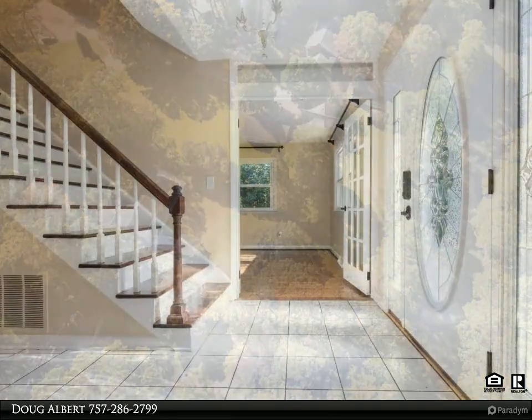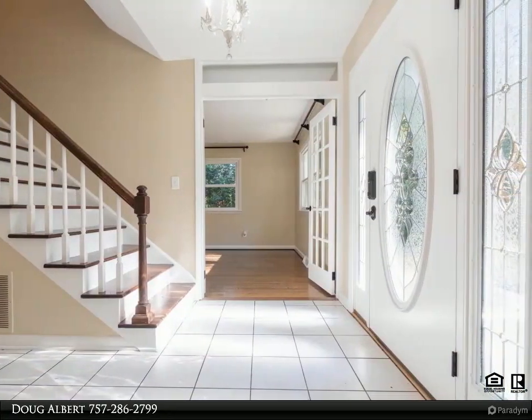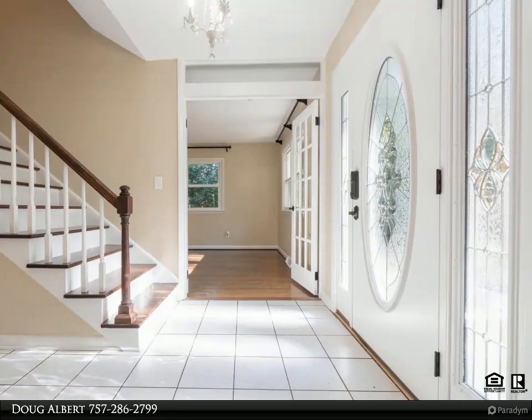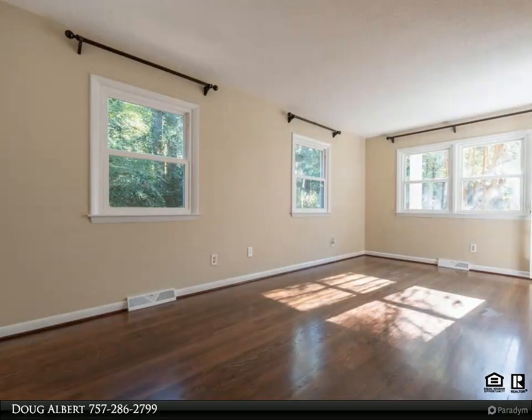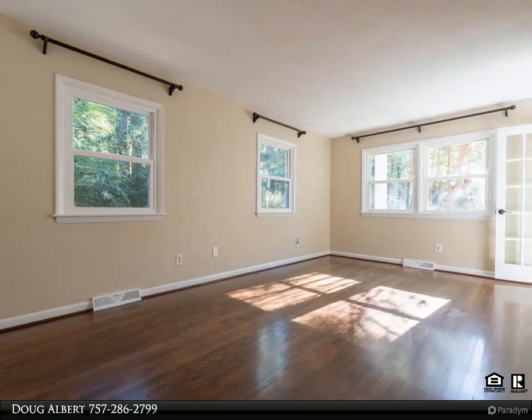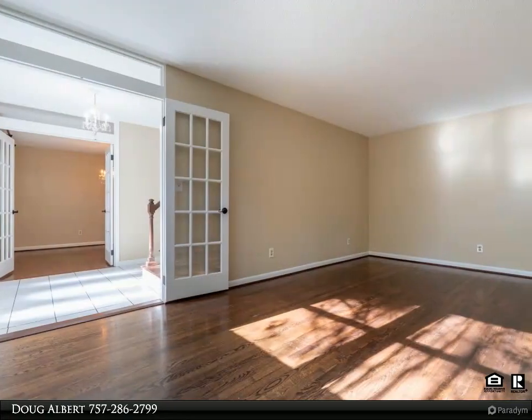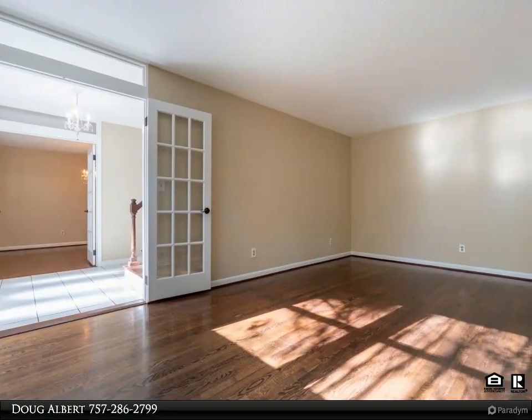Pass the formal living and dining rooms and straight to the hub of the home, filled with brand new stainless appliances, a pantry, and lots of counter space. Down two steps to the family room with a cozy fireplace, wet bar, and large screen TV. Attached to the family room is an ensuite bedroom on the ground floor.